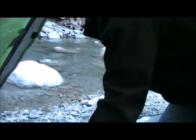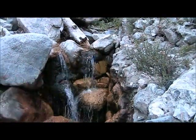Yeah, we camped really close to the river. I'll show you why in a minute. But check out how close to the river. Go ahead and get some water. He's getting some water while still in his sleeping bag. I'm gonna fill up some water here. Some Katadyn tablets.